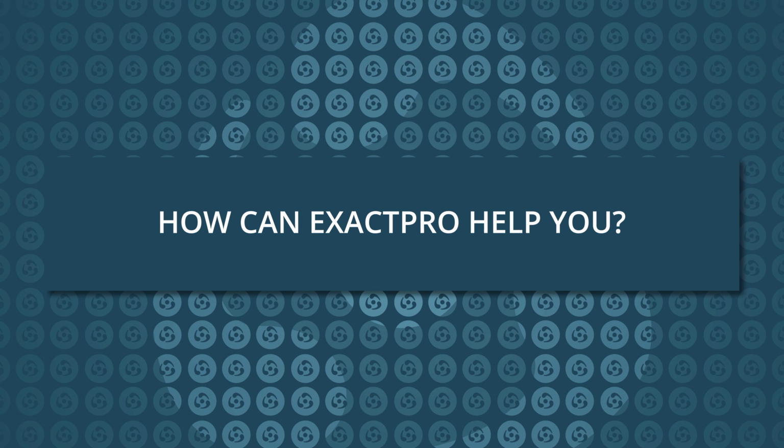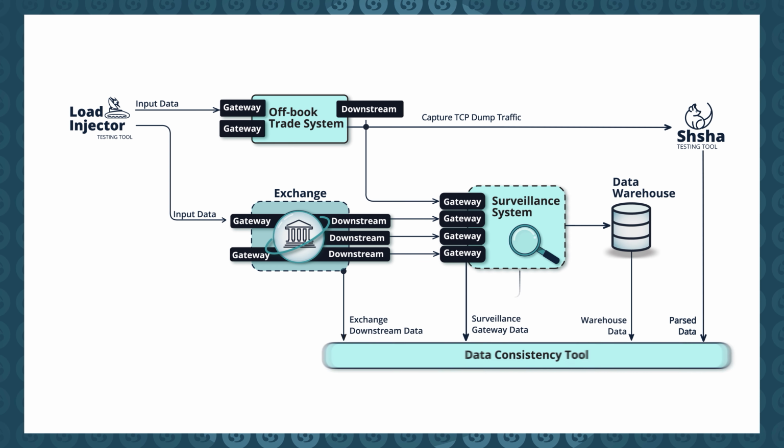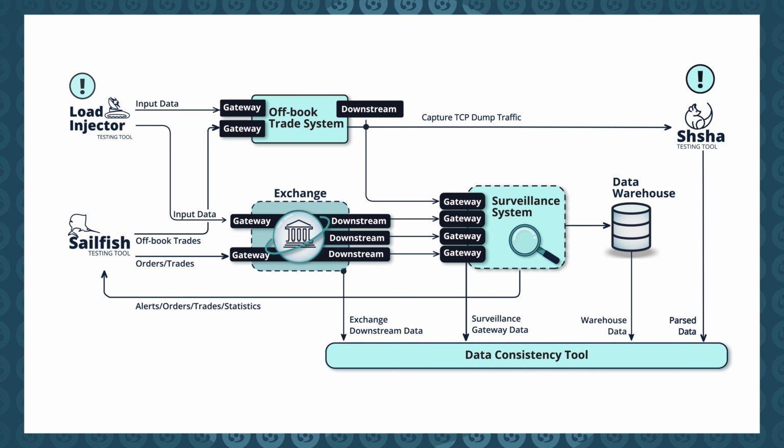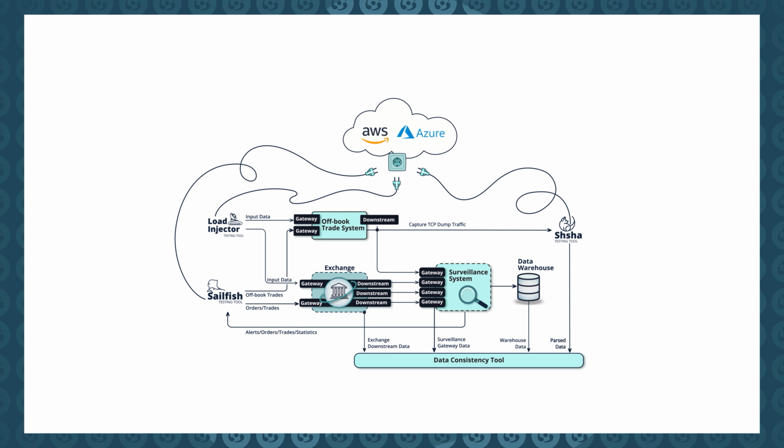So how can Exactpro help you? Exactpro can test that your current system is performing as intended and calibrated to your firm's needs by testing and helping you optimize. Exactpro can test the subsystems and data used in your market surveillance system, and Exactpro can test your alerts to confirm the alert configuration matches the firm's requirements. Exactpro has cloud-ready tools to help clients when they are migrating market surveillance systems into the cloud to make the transition as smooth as possible.